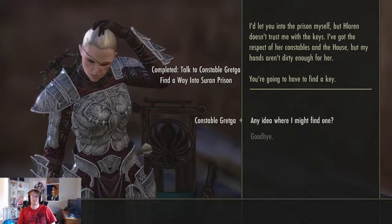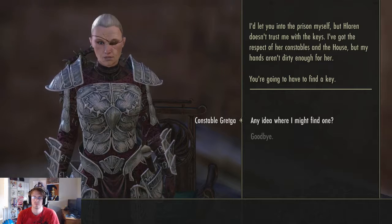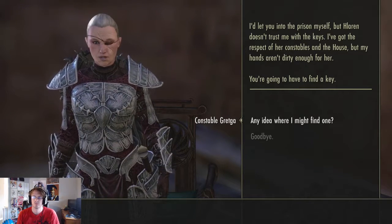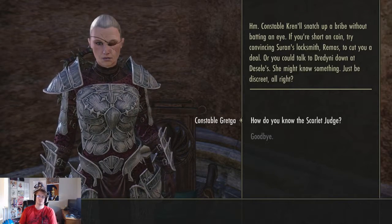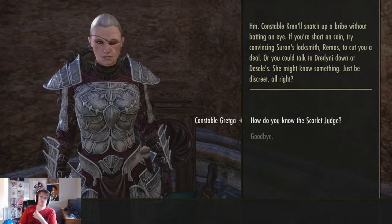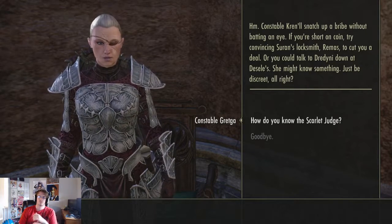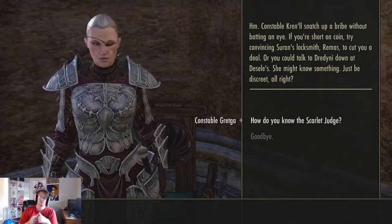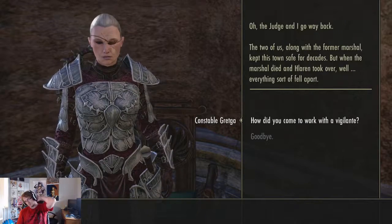I'd let you into the prison myself, but Halaran doesn't trust me with the keys. I've got the respect of her constables and the house, but my hands aren't dirty enough for her. You're going to have to find the key. Constable Kren will snatch up a bribe without batting an eye. If you're short on coin, try convincing Suran's locksmith Remas to cut you a deal. Or you could talk to Dredini down at Desolate's. She might know something. Just be discreet, all right?